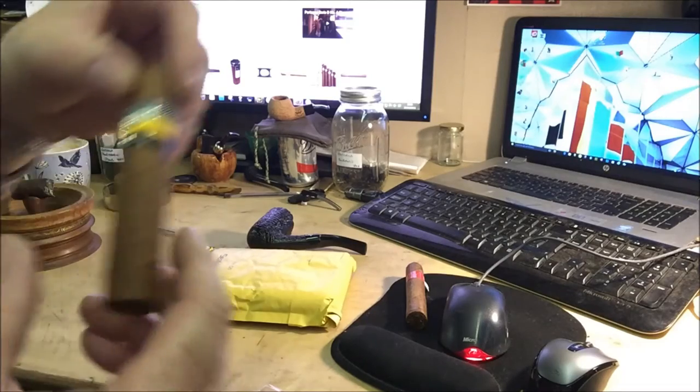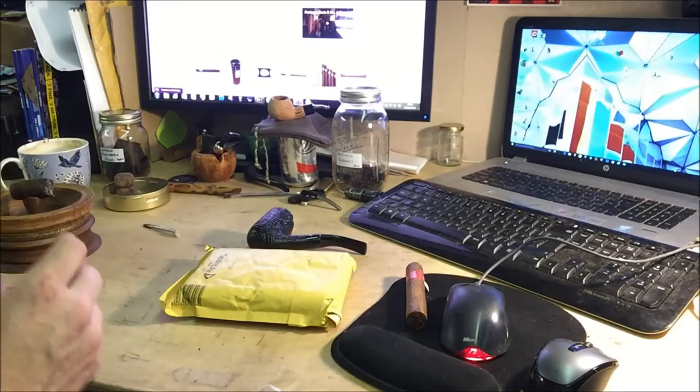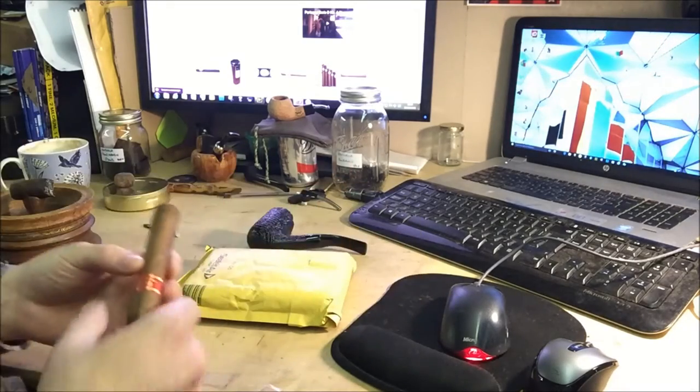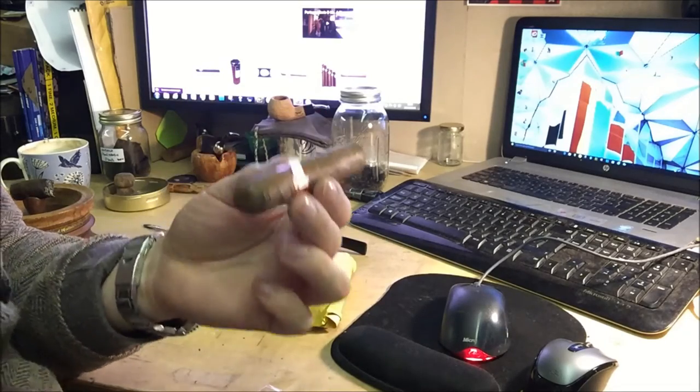In that humidor, I've also got this Cohiba, which I'm also kind of itching to try. So you might see one of those come out in the near future. So what I'm going to do is get this ready and fire it up.